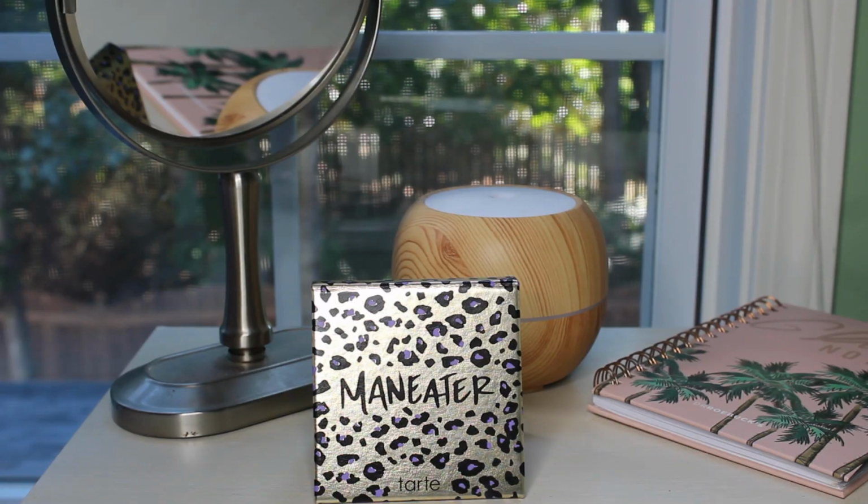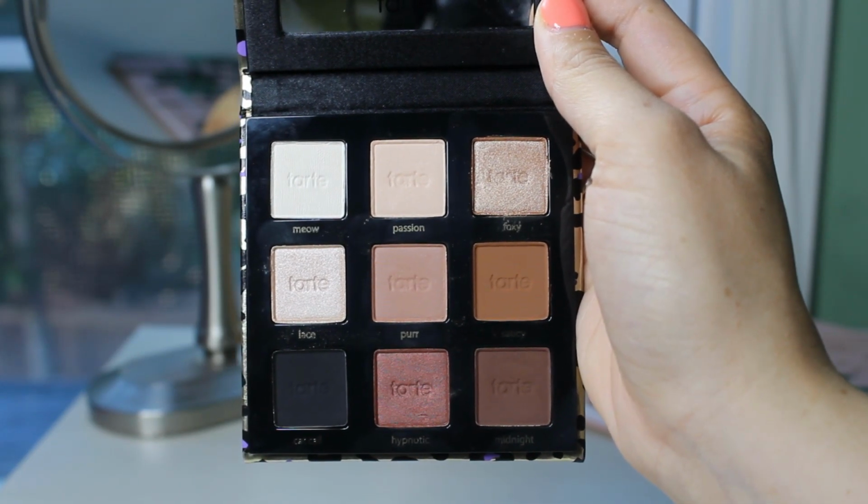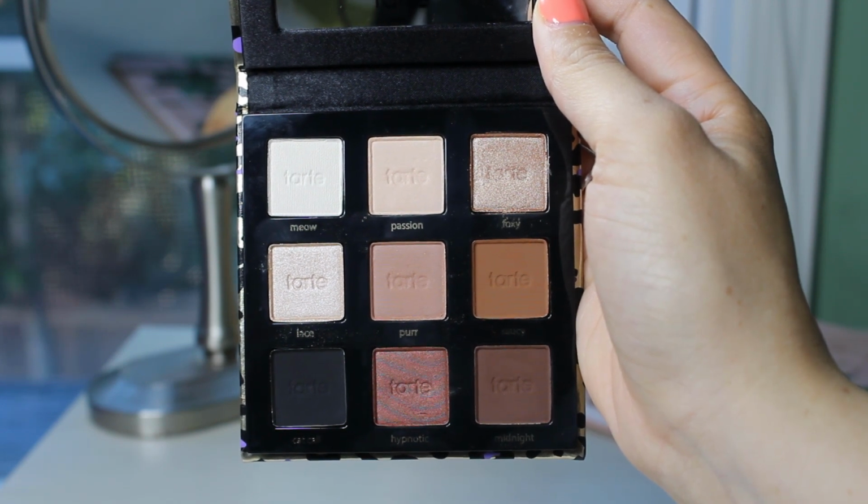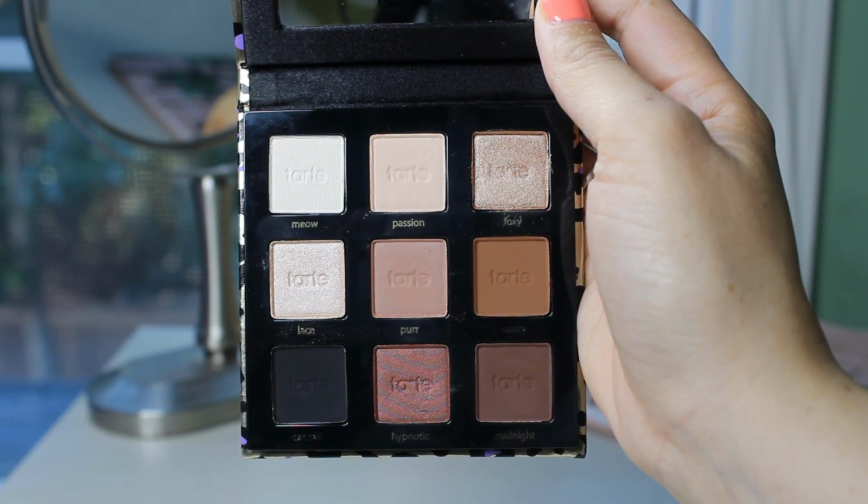Okay, so the first product that I tried on today is actually an eyeshadow palette. So this is the Maneater Volume 2 palette. It has 9 shades right here. Now this is very much an everyday kind of palette. It has some of your more neutral tones. So it has 6 matte shades and then 3 kind of satin shimmer shades, which, as y'all know, I love when a palette has mostly matte shades. It means that you can create a lot more looks.